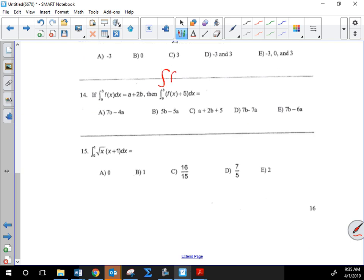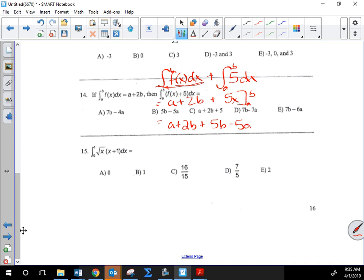This is just breaking up into the integral of f of x dx plus the integral of 5 dx. What's the antiderivative of 5? 5x evaluated from a to b. Over here, they already gave us this was a plus 2b. So now we just evaluate: I have my a plus 2b, and then I do 5b minus 5a. Then just combine from there, and we get negative 4a plus 7b. So it's just break it up, your antiderivative is 5x, evaluate from a to b, take b, plug it in, minus a, plug it in. And that's what gave us this.